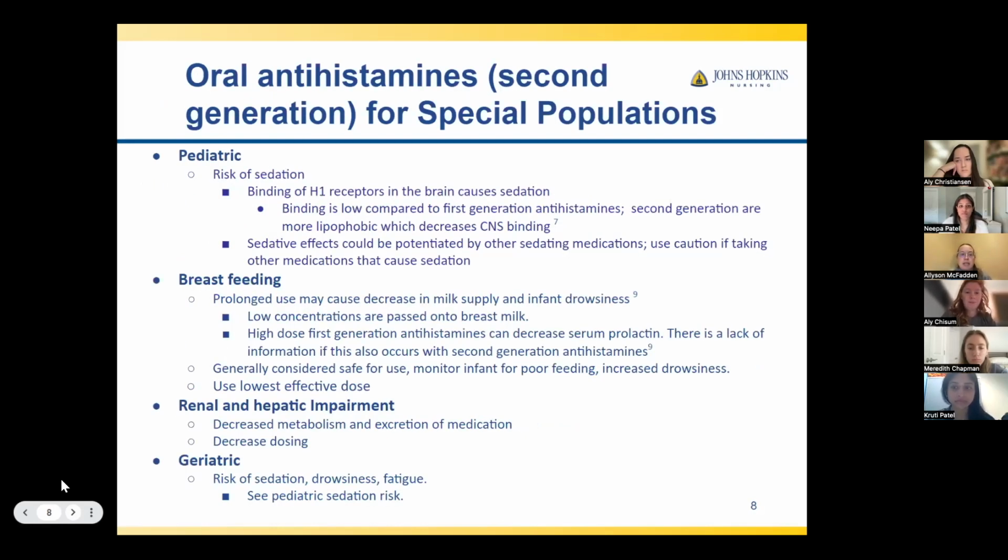So I focus on the second generation antihistamines. They have less of an effect on the CNS than the first generation, but they do still have some sedative effect due to the binding of H1 receptors in the brain. These sedative effects in pediatric patients and geriatric patients may also be increased if they're taking other sedatives. So it's just something to be cautious for.